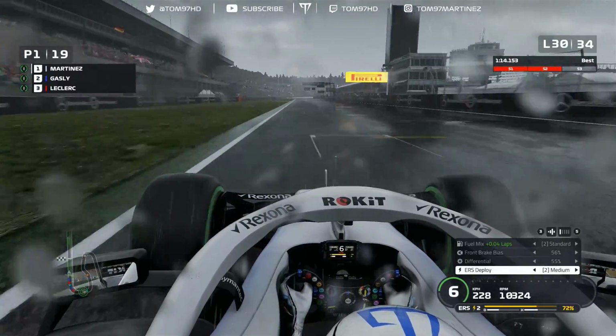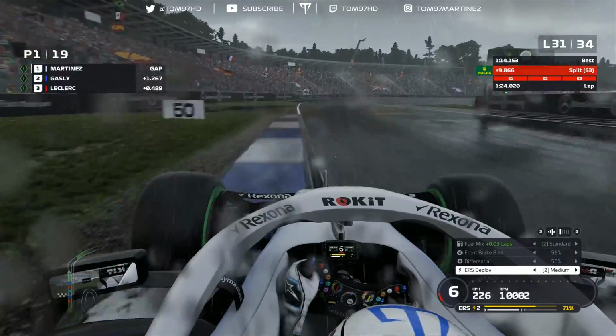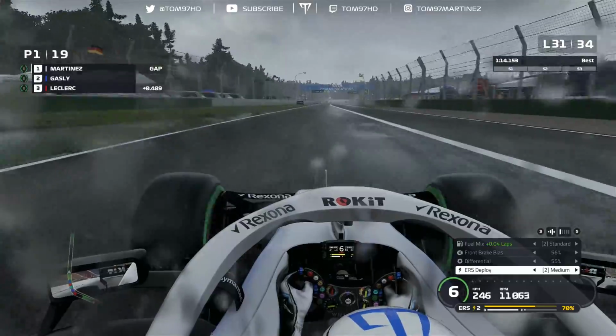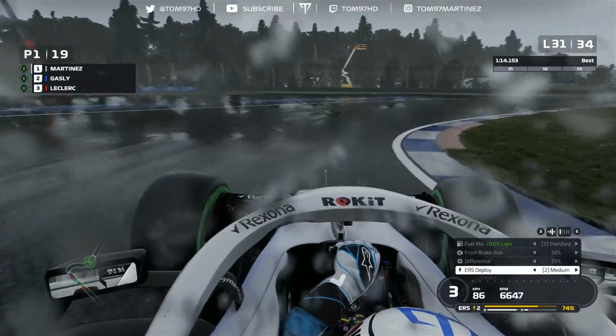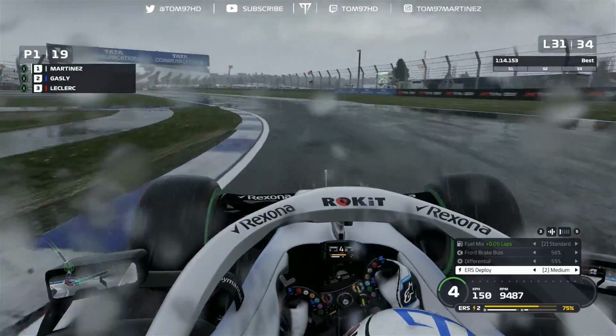I'm no longer sure that these tyres are the right ones. It might be time to come in and change. We're doing it again, guys. We're putting away 1.2, and we're not going to come in for the wet tyres. We're staying on these inters to the end of the race as the rain is now completely coming down. An absolute free flow.